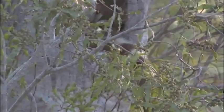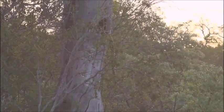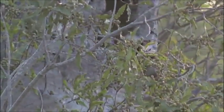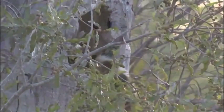Well, it's not moving too much, at least. The tail's still sticking out. This is a process of slow and steady might win the race. I've done many leopard habituations, but very seldom have I done a genet habituation. So we're trying our best. There's a guarri bush that's in the way at this stage, and we'll try and see what we can get.